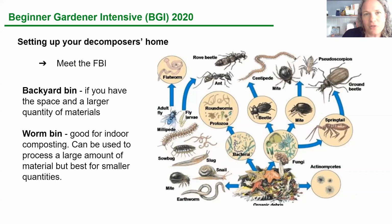What type of home you establish for these decomposers is going to depend on your space and the amount of materials that you produce. So if you have the space and larger quantities of materials, you may want to establish a backyard bin. This can also be useful in a community garden and at a school. Worm bins are good for indoor composting, and they can be used to process a fairly large amount of material. You can process the food scraps from a family of 4 in a single worm bin.